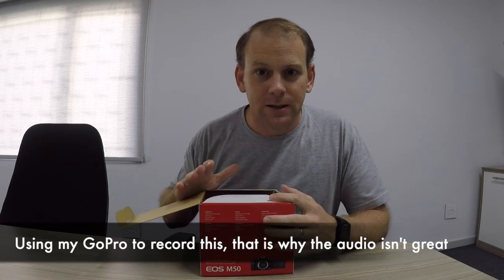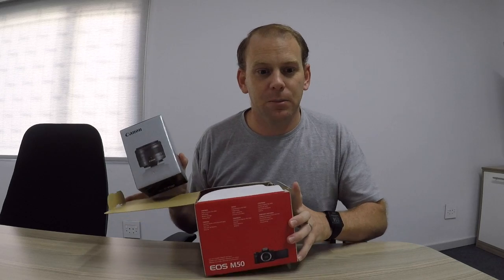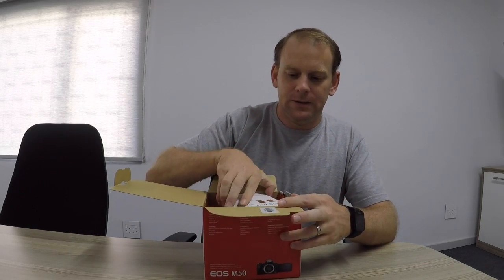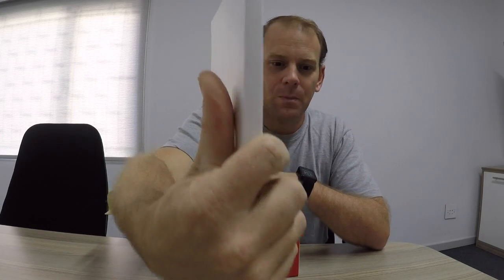So I didn't get the kit box. They didn't have any stock in the country, and Canon had to give me a lens and a body. It's two separate things, so let's put them together. User manual. Gonna read that. Look at that.